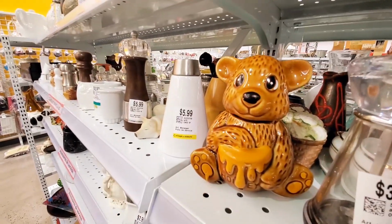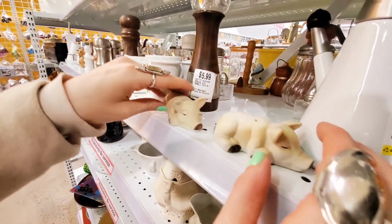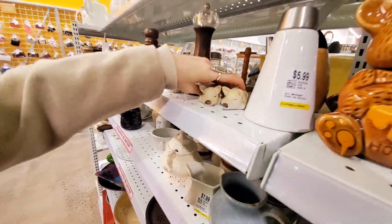It's a no. Oh my gosh, they're little pigs. So cute, look. If you guys don't know, I have an obsession with pigs. They're so cute. I love them.